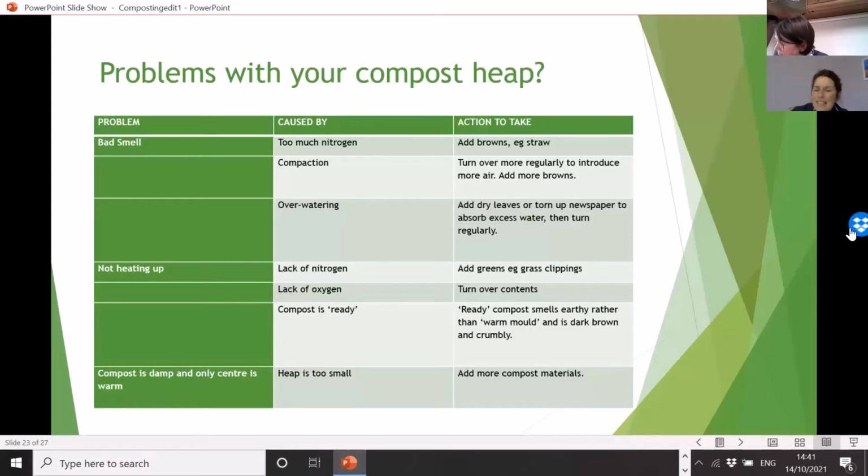If it's not heating up, and that sounds daft, how are you going to find out if it's not heating up? Well, I went into my compost heap to get a little bit of compost to show you later on, and I dug down with my fork and then I put my hand trowel in. And it was warm in there, not roasting hot that I could boil an egg or something, but a definite heat coming off of it. So if it's not heating up, it's lack of nitrogen that's in there, so it needs extra greens.